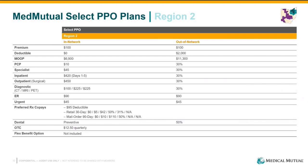So here we have our select PPO plan. This is the key PPO plan for Region 2. It will be listed in the Region 2 kit. It does include an out-of-network deductible for this plan. So you're not going to see many changes with this plan. It does still have that built-in preventive dental, and it does still have built-in OTC benefit on this. So again, this will appear in the Region 2 kit for 2023.